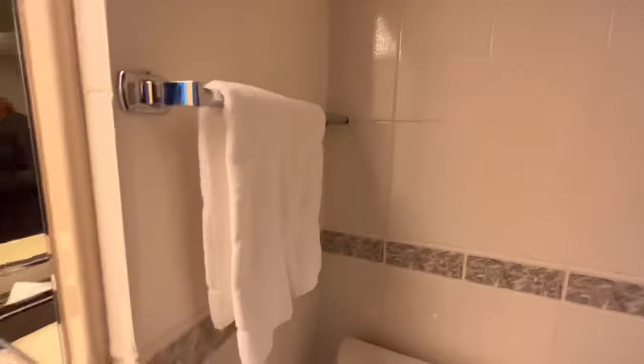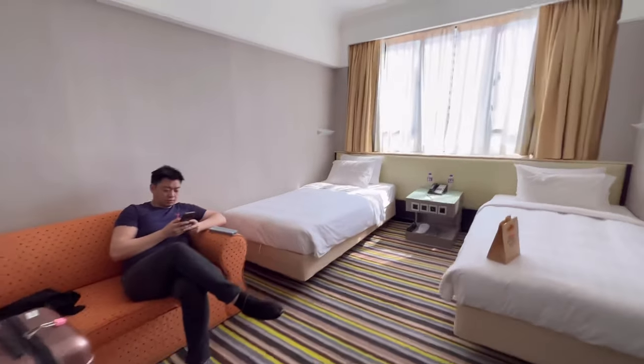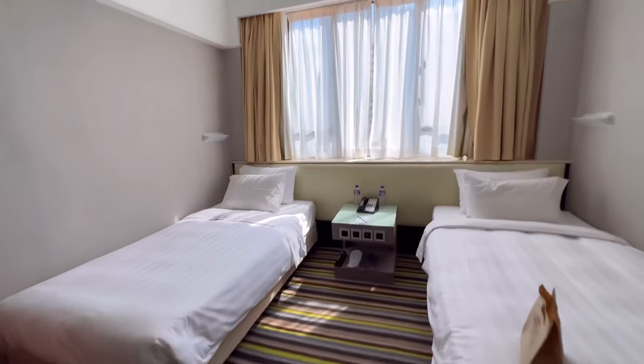So yung towel nila, ito. Two towels. Meron din hand towel. Very simple lang. Very simple the new room.